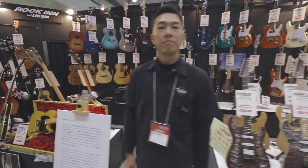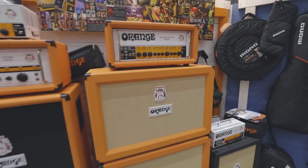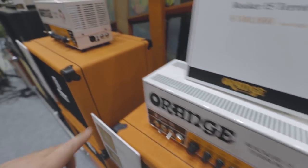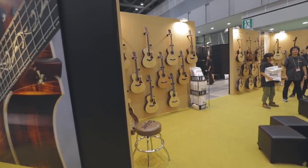Since the main area of the show wasn't technically open yet, that meant there was only one thing to do. We finally got Starbucks. I'm happy, everybody's happy. Starbucks makes the world a better place. I think I can say that. It's suddenly gotten really, really loud. Oof. Oh, hey, we're at the orange booth. Guitars. I absolutely love Taylor guitars.